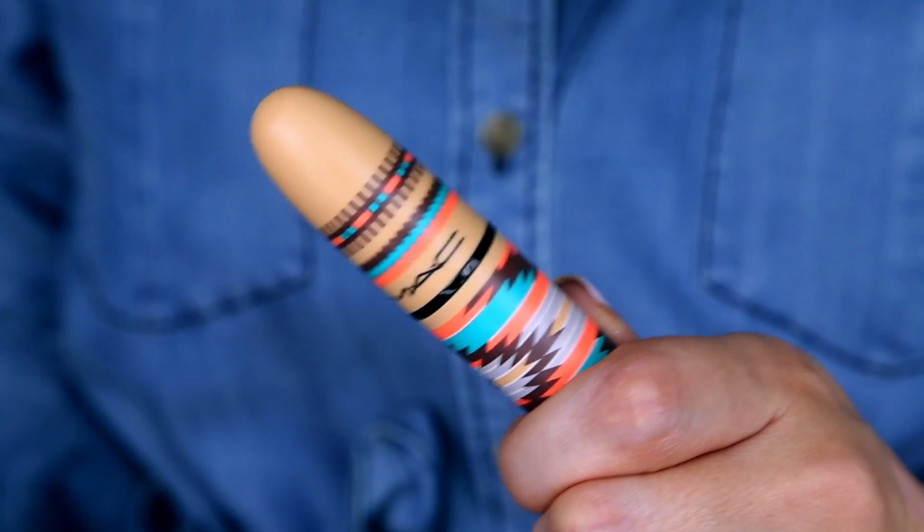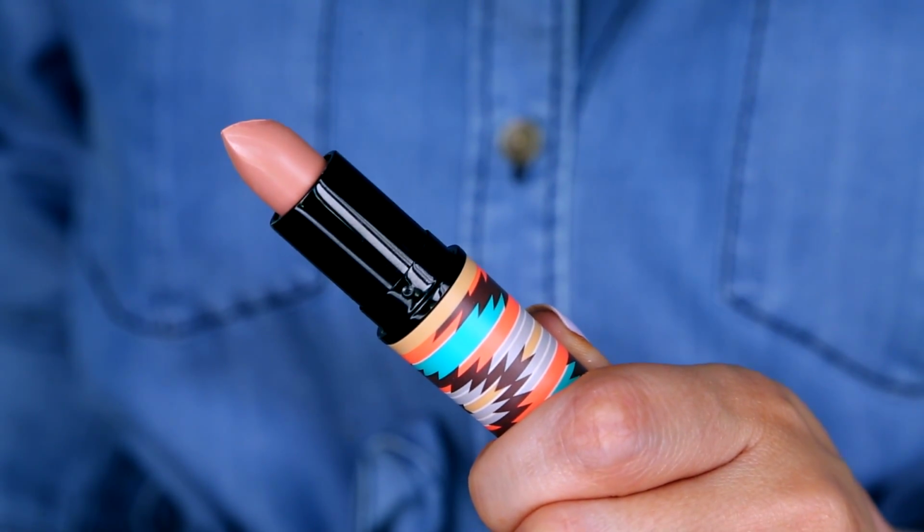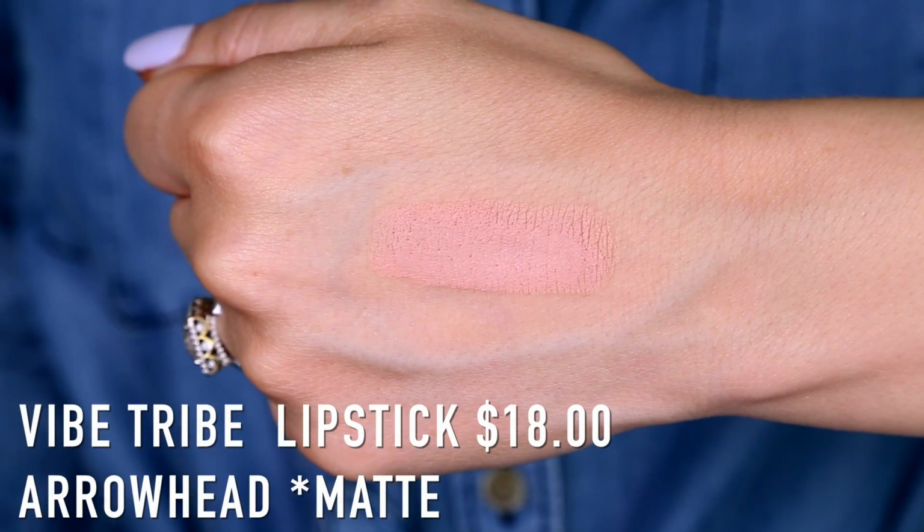But the one I'm most excited about is this guy right here, and this is the special number of the whole deal. If you were looking for one item from this range and you like nude lips, I would suggest going and getting this. This is called Arrowhead. It's a matte lipstick. It is like Myth, but it has a little more depth to it. It's not so stark.